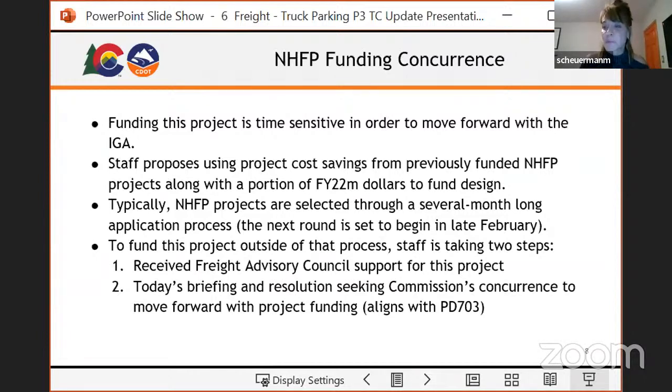It'll be funded with a portion of cost savings that we have realized from other projects and also our fiscal year 22 dollars. A couple other things to note, I have brought this project to the Freight Advisory Council. They are one of our key stakeholders, and this is very typical and traditional for us to do, and they fully support this project.